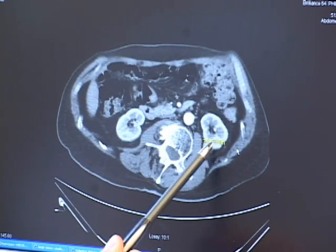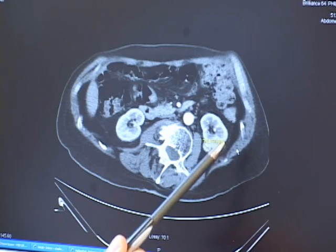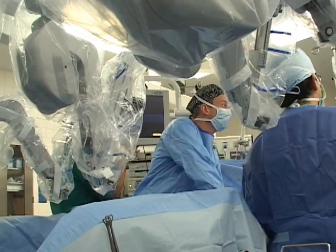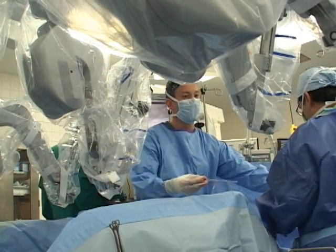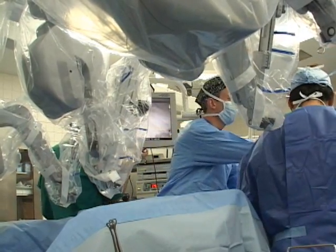So, in essence, for some partials, you can leave as much as 95% plus of a functional kidney behind, as opposed to in the old days, they would remove the entire kidney for any kidney tumor. So this operation is probably the most important operation for robotics, at least in urology, even more so than prostate cancer surgery or bladder cancer surgery.